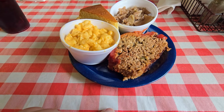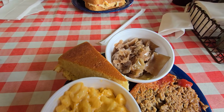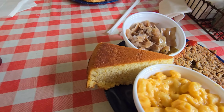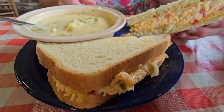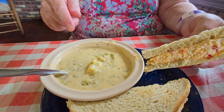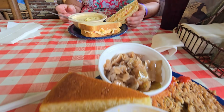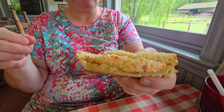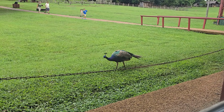So my lunch is here. I got meatloaf, some mac and cheese, some cabbage over here, and a great big old piece of cornbread. I got pimento cheese on sourdough, toasted, and broccoli cheese soup. Broccoli cheese soup. Oh wow, looks amazing, doesn't it? Oh wow, look at that. A lot of pimento. What do you think? It's good. Oh boy, Dawn. There's peacocks out there.